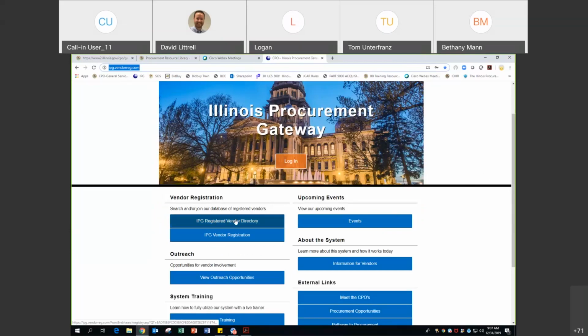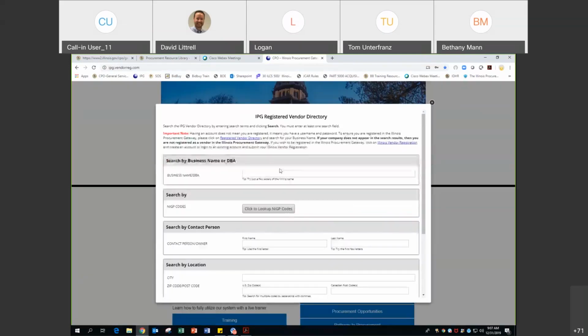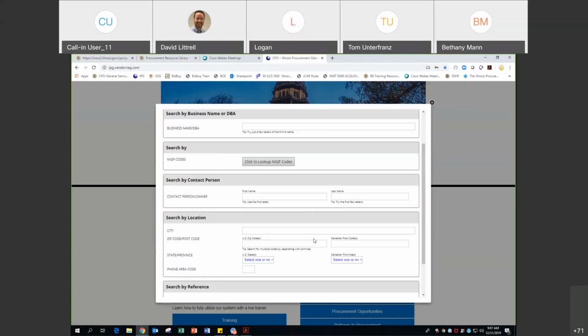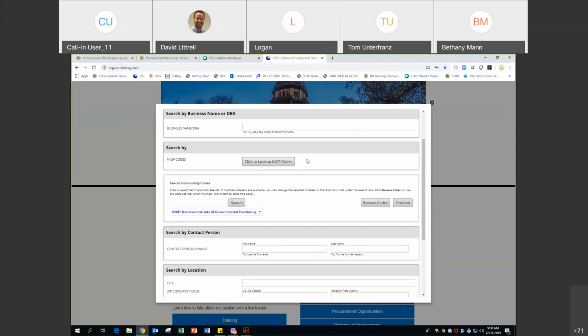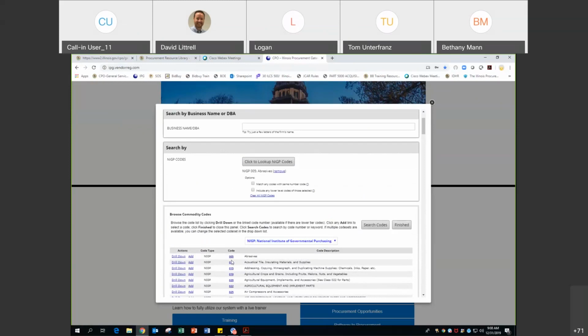You can always go to the IPG Registered Vendor Directory. You can look up vendors that way as well by any one of these parameters. Something that we see quite a bit is, we're doing a small purchase. Hey, are there any vendors that are registered in the small business program with that NIGP code? You can easily select that here by looking at your NIGP code. You can browse, add your codes here. Add that code.